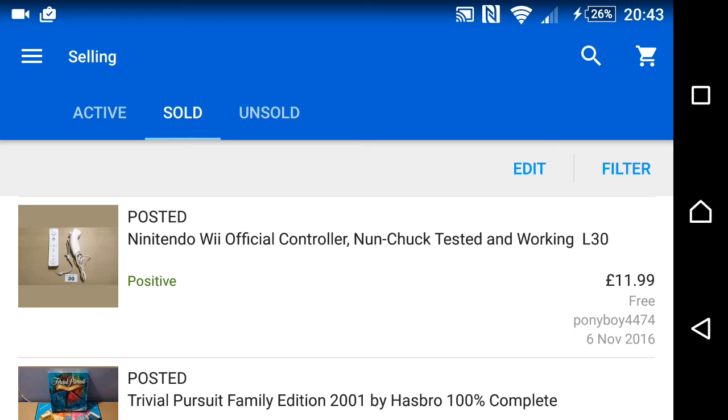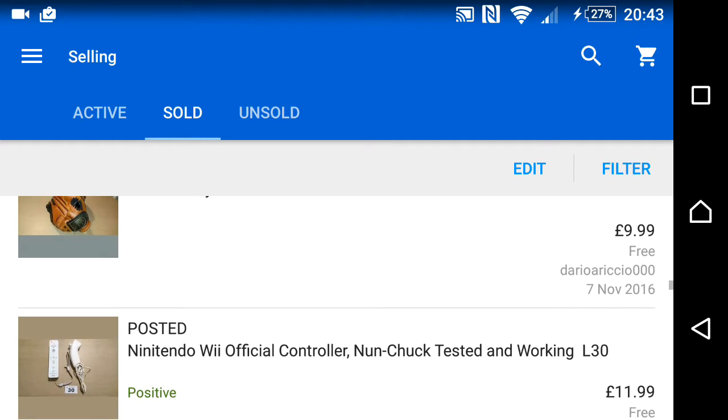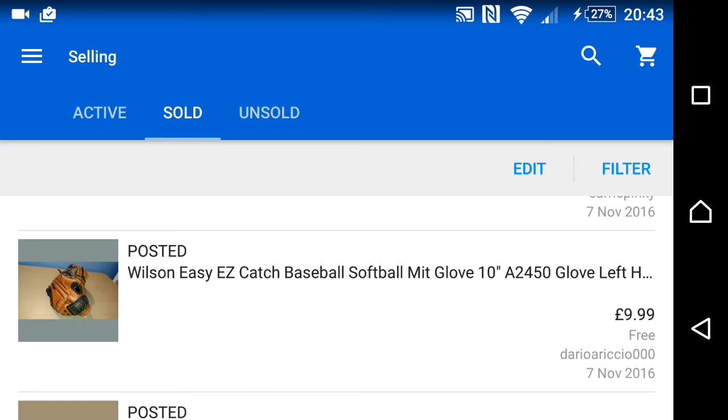A Wii controller, so a standard sort of thing, $11.99. I undersold that one a little bit. I should have put $12.99, but it went straight away. This was one of the ones I picked up on the 6th as well. A Wilson's baseball glove, 10-inch. Again, that went out quite quickly. I paid £1.50 for it and got £10 back.